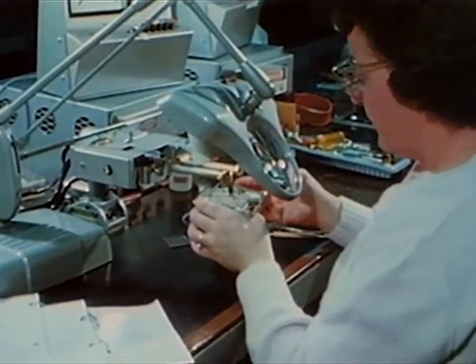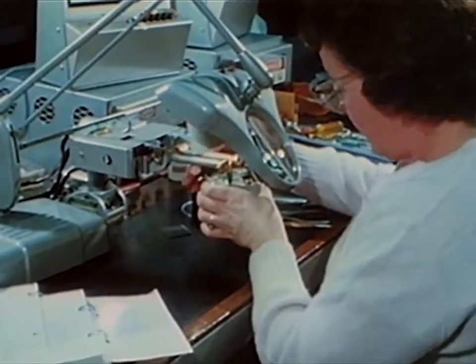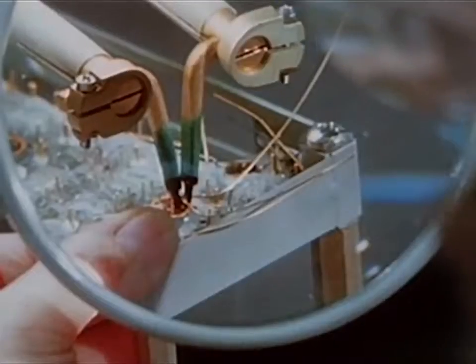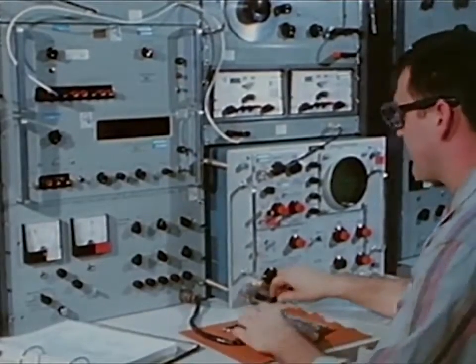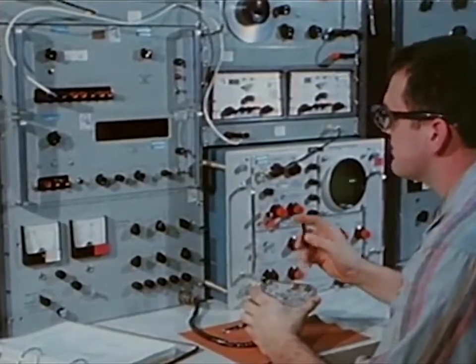Voice, data, and television links between the spacecraft and Earth will be handled by the communications subsystem, which is the subcontract responsibility of Collins Radio, Cedar Rapids, Iowa. Collins delivered all Block 1 communications equipment and had started manned flight qualification testing.